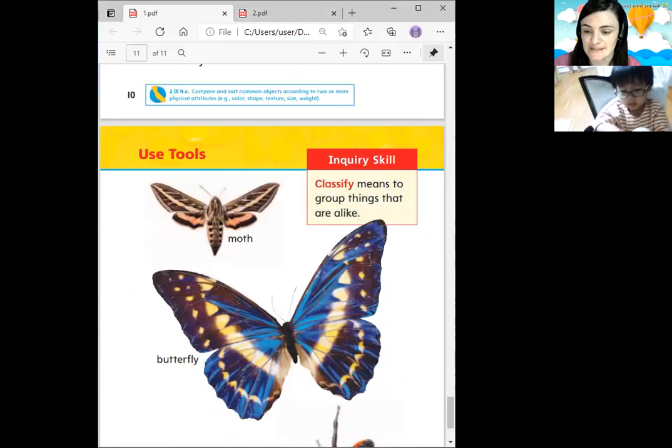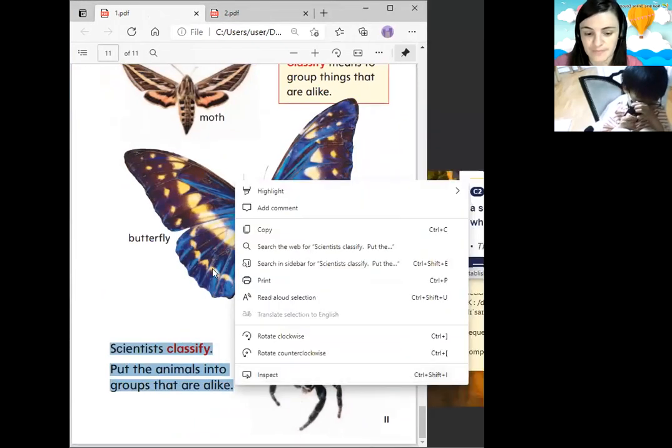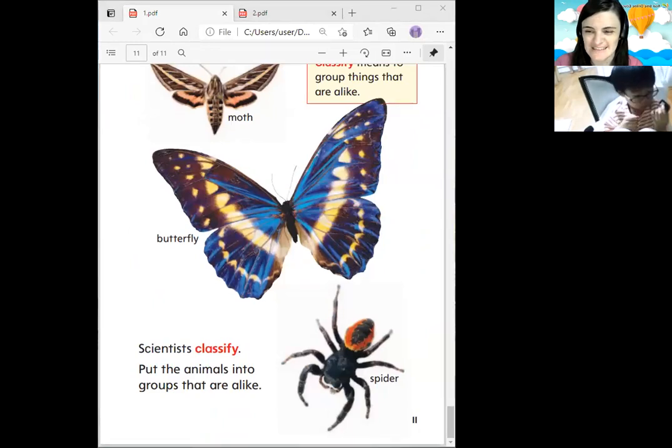All right, and then let's look at classify. Can you read here what the word classify means? Classify means to group things that are alike. Very good. And then here. What about that last one there? Scientists classify. They put the animals into groups that are alike. Very good. All right, any questions here? You ready for our next page?